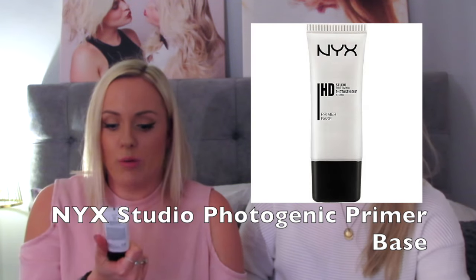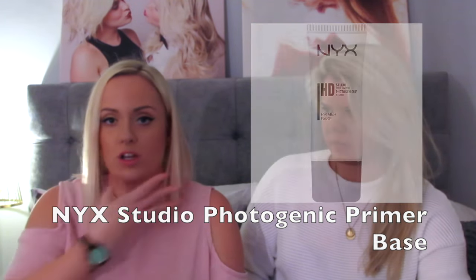A couple of things I wanted to show you. One is a primer that I'm using, and it's by Megan X. It's called Studio Photogenic Primer Base. It comes out a bit blue, which I think works well with tone on the face. This product gives Megan and I a really nice photogenic flash finish. And it's real cheap. Real cheap.